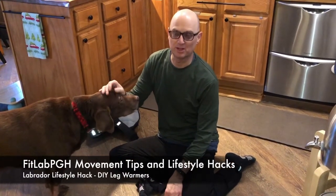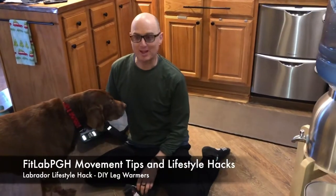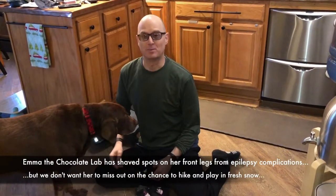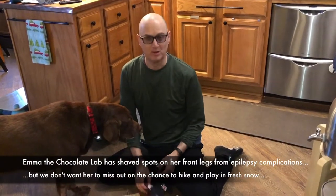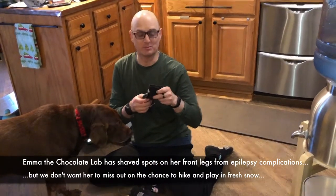Last night we had our first significant snowfall of the year, 3 or 4 inches. But when we're going outside, I don't want that bare skin that's usually covered with fur to possibly get frostbite from the snow. So a big shout out to Defeat Socks with their Woolly Bully socks. We've talked about them before.